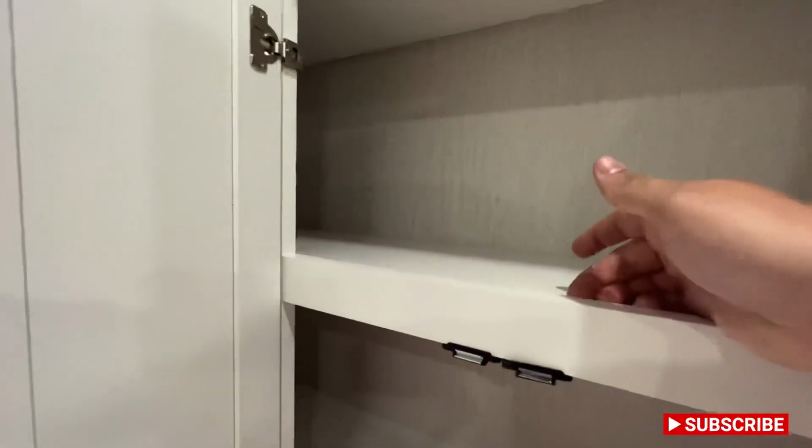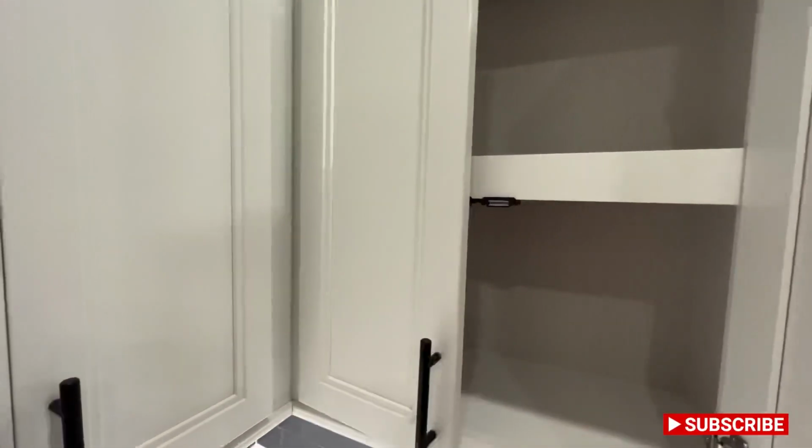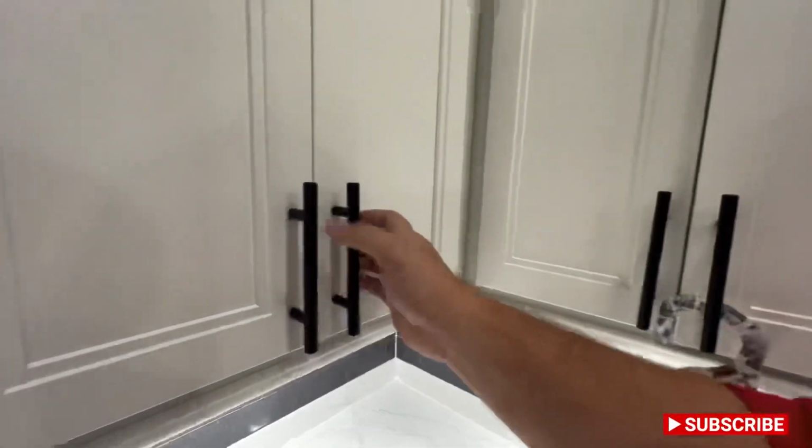Plenty of storage all around in here. I'm going to open all these up for you, kind of let you see. You're going to notice it even has this little lip right there. And I know it's not much, but when you're driving down the road, that will help keep the stuff where it needs to be.